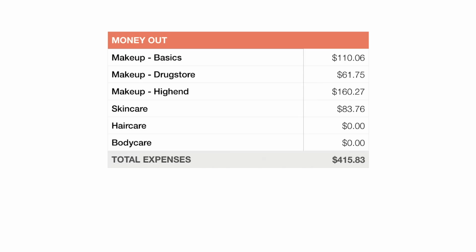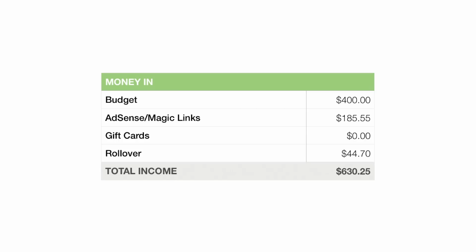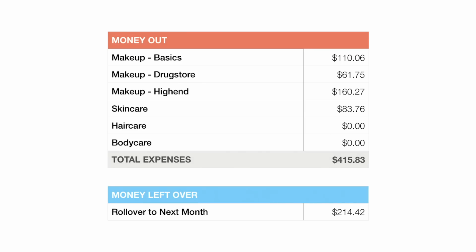That brings my total up to $415.83. I had a larger number going into this month. I had a little bit of rollover from the prior month, as well as some money from AdSense and Magic Links. So I had a budget of $630 to spend. I spent $415 of that. So that leaves me $214.42 to roll over into next month.